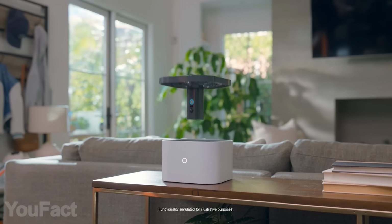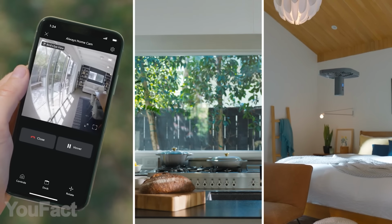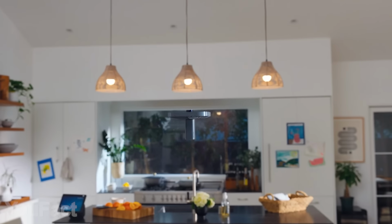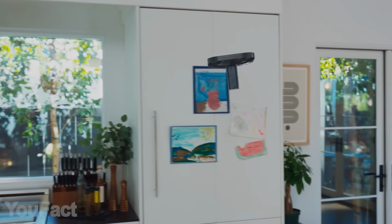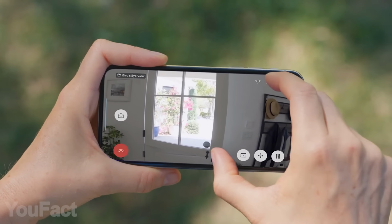Here's your Flying Guardian, the most futuristic home security cam ever. Now you can see every single room, no matter how far away you are from home. You're free to create custom paths and watch the flight in real time. A single flight can last up to 5 minutes. The HD camera with 120-degree field of view makes every detail clearly visible.